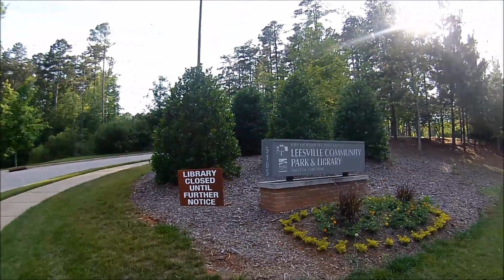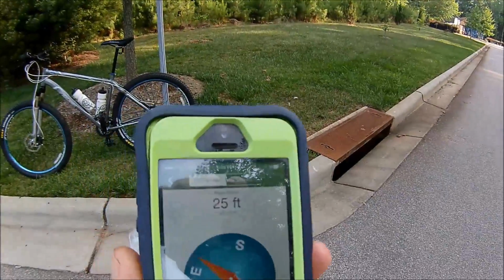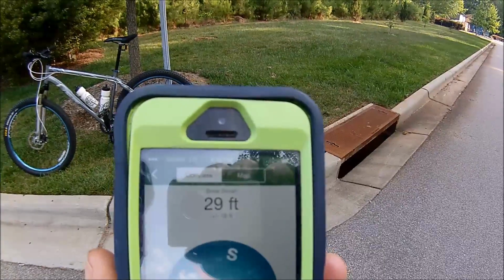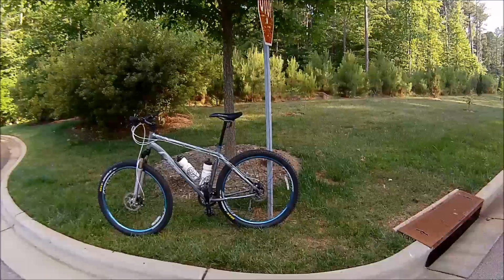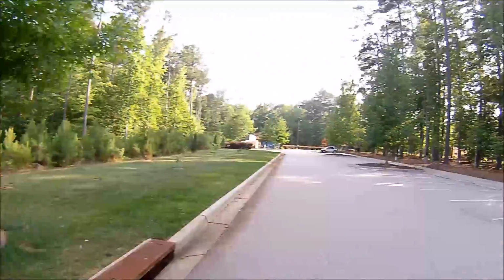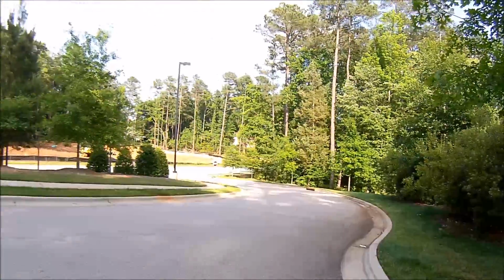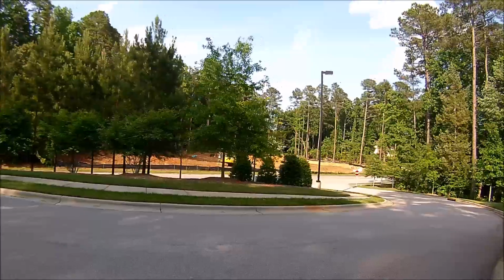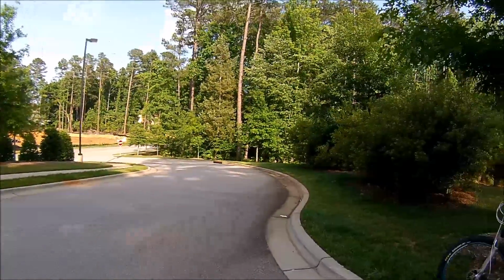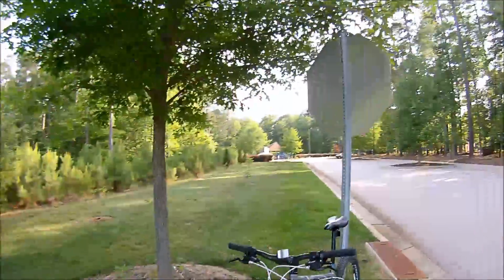So we're going to keep going into the park here and get closer to it. So now I'm within 32 feet, 25 feet, it's kind of floating around, of the geocache called Booksmart. Out bike riding today. This is by a library here that is right off this country trail road. So let's walk around a bit here and see if we can get closer. Keep an eye on the bike. Not many people here anyway.